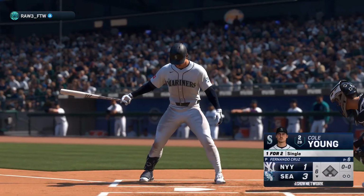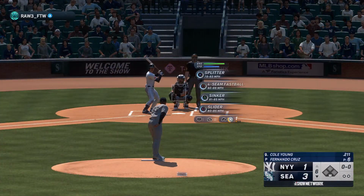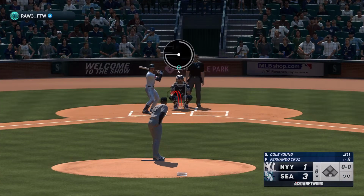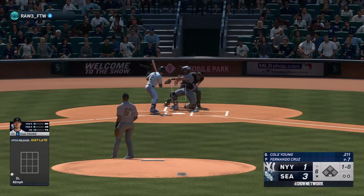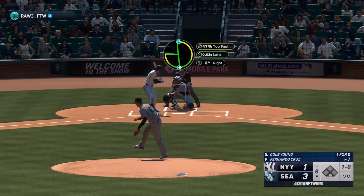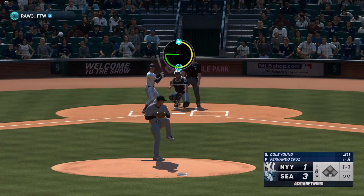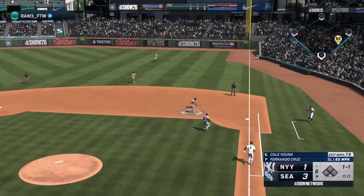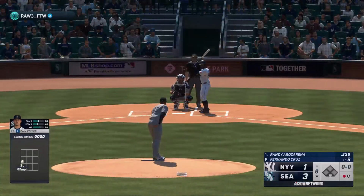Bottom of the 6th inning, and stepping in for the Mariners, Cole Young. That misses. Ball 1. And a swing and a miss. Good pitch right there. Tied him up on the hands. If I'm out there on the bump, I'm going right back in there. On the ground to first. He steps on the bag. Leadoff man retired in the 6th.